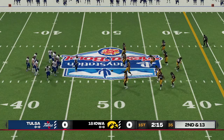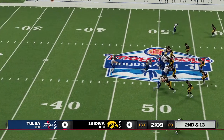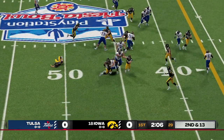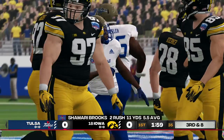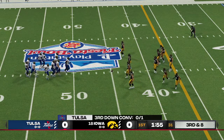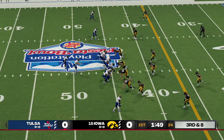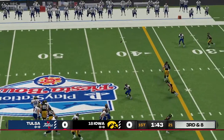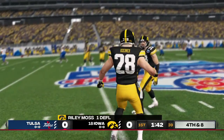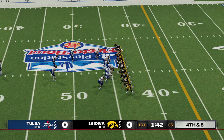From the 50, it's second down. Brought down after a nice run up the middle. Receiver and it falls incomplete. Certainly they don't have the return on here.